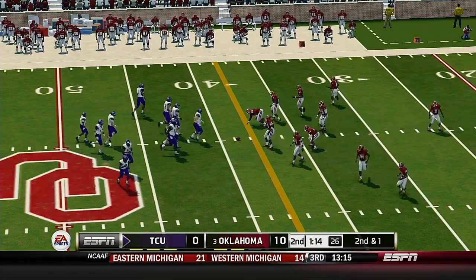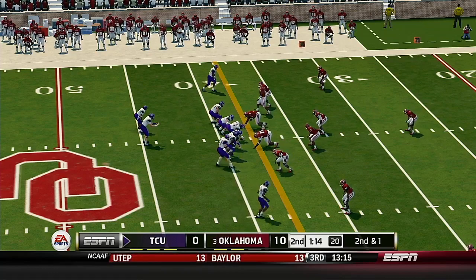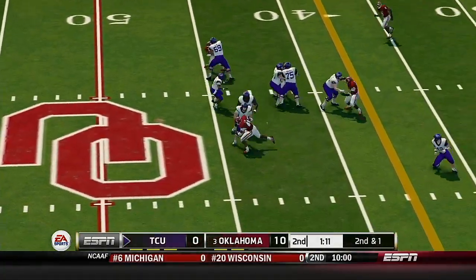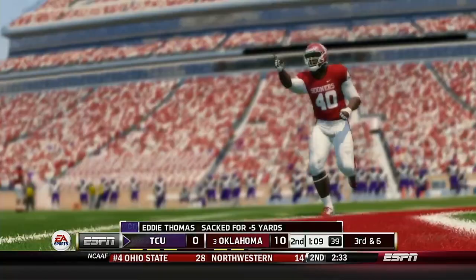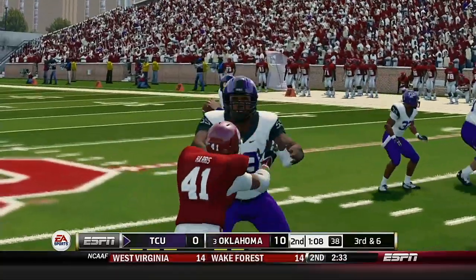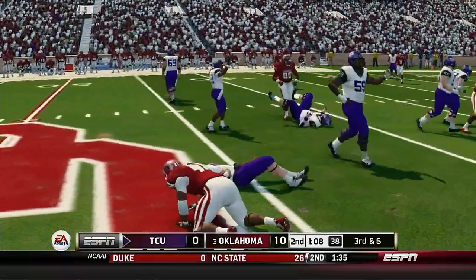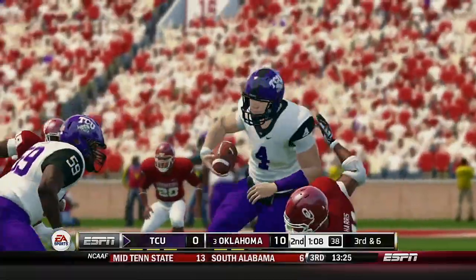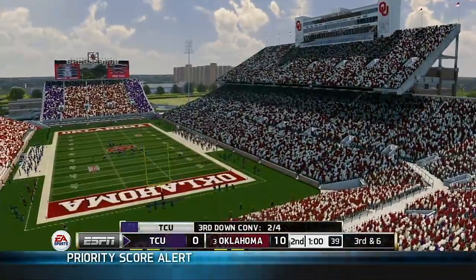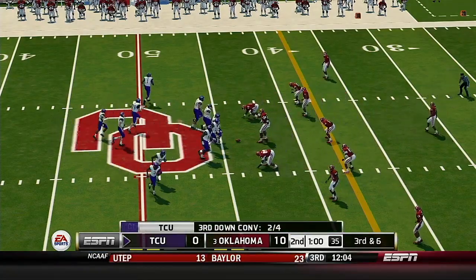Watch a slant, watch a slant. Watch 40. Ready, 85. He scrambles. They bring him down. Man, these guys can be aggressive. When you stand back there and take hits like that, you definitely are going to feel it the next day. The Horned Frogs will use their first time out of the half. Third down now, and they need to get it down to the 38.